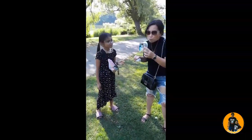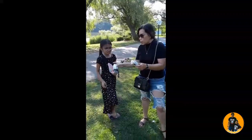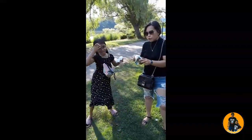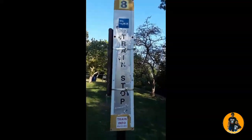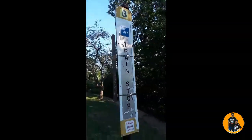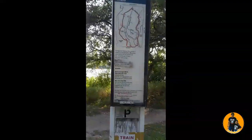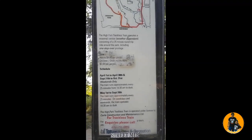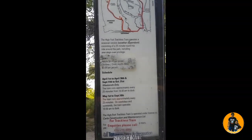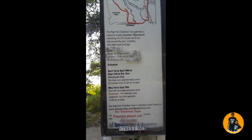Super mom, guys, we try this drumstick. Here again, guys, the train stop. We're going to try to ride this train every 25 minutes. So I will show you all the details here. Time interval for the rides: every 25 minutes. This train activity starts May 1st to September 10.